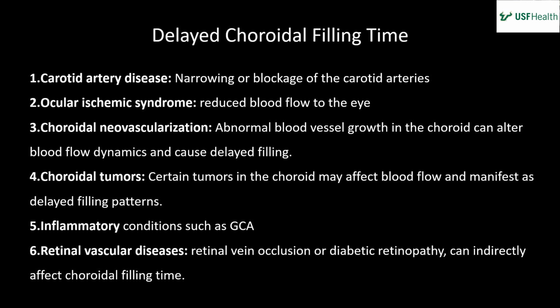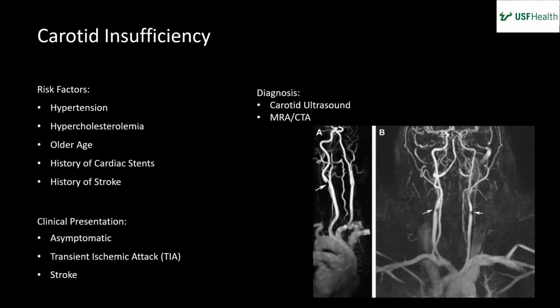And then choroidal tumors can also affect blood flow. Inflammatory conditions, you definitely want to think about that, such as giant cell, and then retinal vascular diseases like a vein occlusion or diabetic retinopathy can also affect choroidal filling time. And the big one that our patient had, of course, carotid insufficiency. So the risk factors are the same for your vasculopath: hypertension, hyperlipidemia, older age, any history of cardiac stents or strokes.